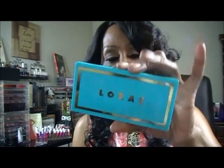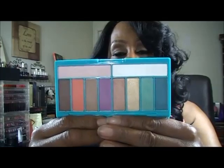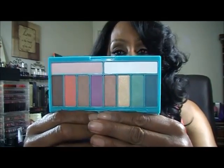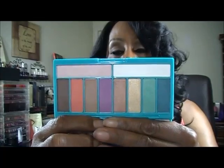Really gorgeous packaging. Lorac does a good job with their packaging as well. Inside you get a really nice size mirror. Your shadows are protected by this plastic covering that says Lorac. And then you have these gorgeous shades inside. This just screams spring and summertime to me. So I will give you some quick swatches of this.